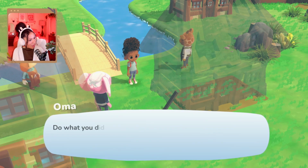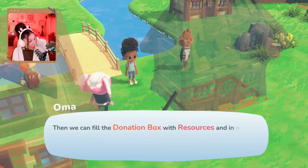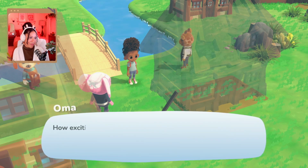Here's another donation box. Do what you did last time and interact with the house to place it outside. Then we can fill a donation box with resources, and in no time, we'll have a delightful new home for a new villager to move into. How exciting! All right, y'all.